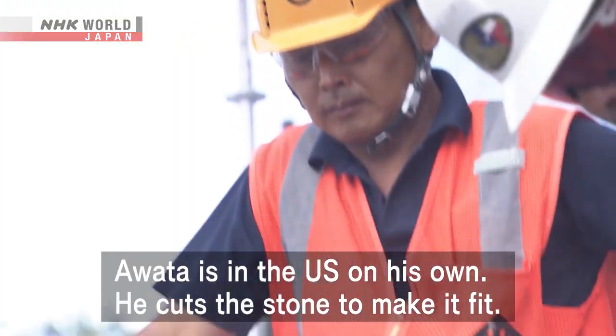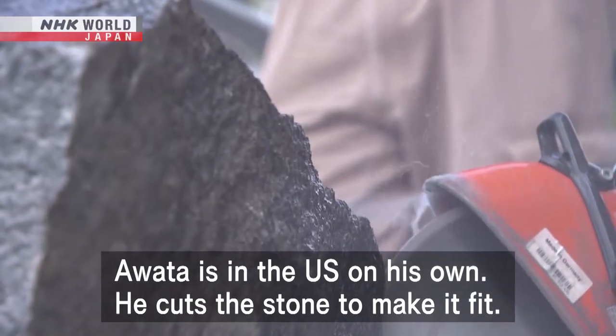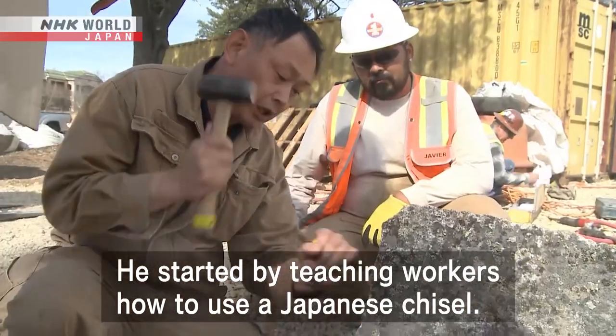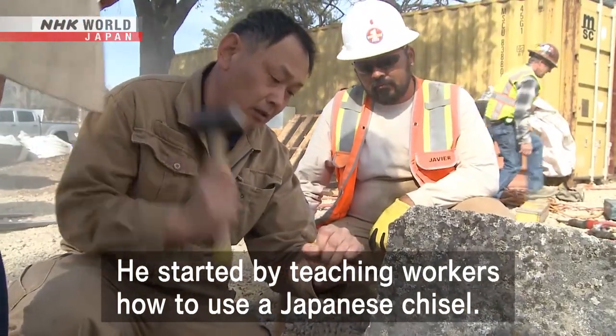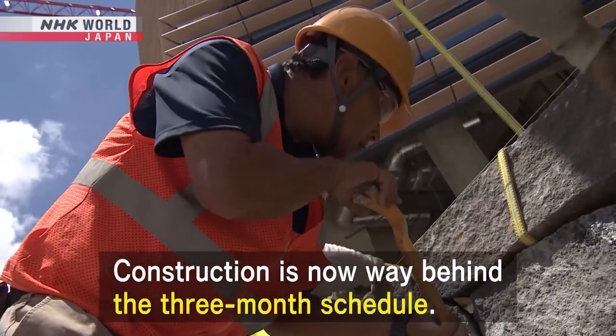Awata is in the U.S. on his own. He cuts the stone to make it fit. He started by teaching workers how to use a Japanese chisel. Construction is now way behind the three-month schedule.